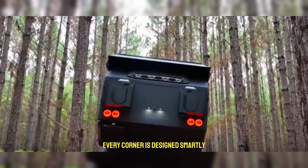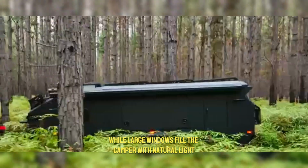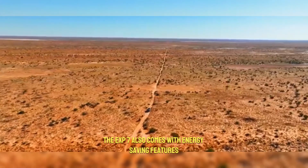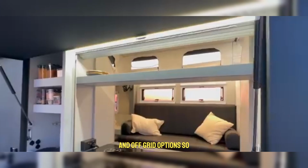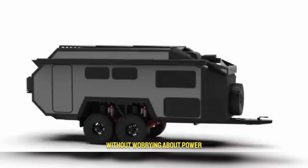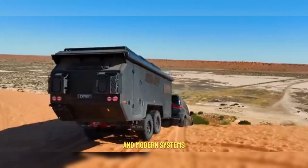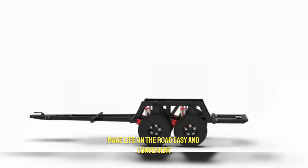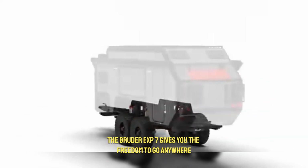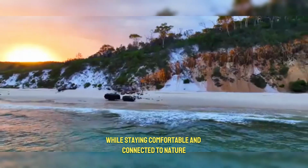Every corner is designed smartly to use space efficiently, while large windows fill the camper with natural light and offer amazing views. The EXP7 also comes with energy-saving features and off-grid options, so you can stay in remote places without worrying about power. There's plenty of smart storage for all your gear, and modern systems make life on the road easy and convenient. Whether you're traveling with family, friends, or solo, the Brooder EXP7 gives you the freedom to go anywhere while staying comfortable and connected to nature.